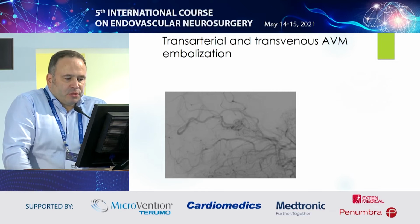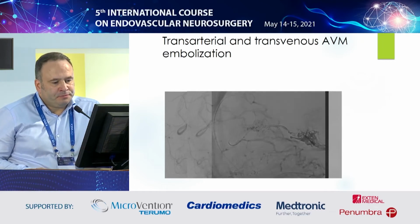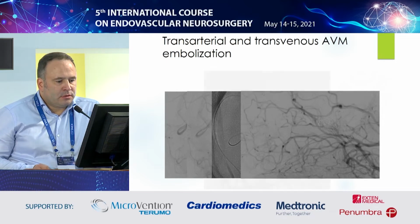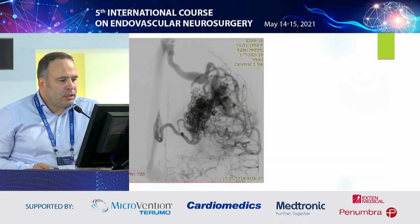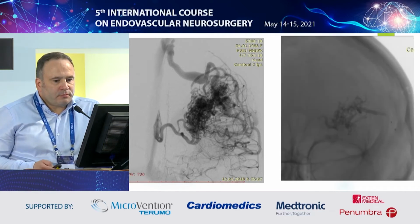And in post-op images, we could see total occlusion of the malformation, but in a half year of follow-up, we could see recanalization. One more example.